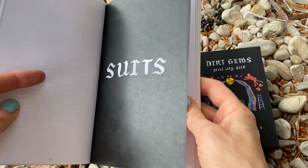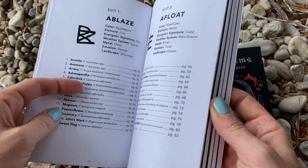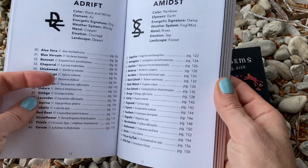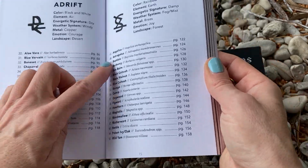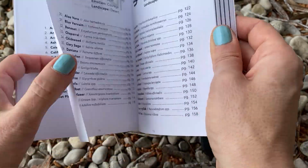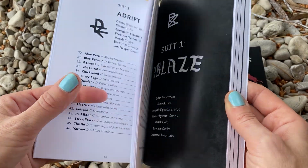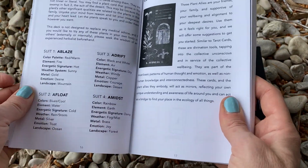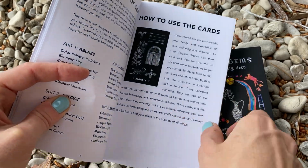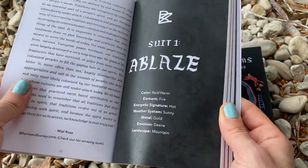This oracle has suits, so there's suit 1, a blaze, a float, adrift, and a mist. I thought it was kind of cool. And you have all the herbal allies listed in here. And it's 65 cards in the deck, which is incredible. I love it. You know how much I don't like the little oracle decks, like 30 or 40 cards. It's just hard to shuffle and they just get too boring after a while.